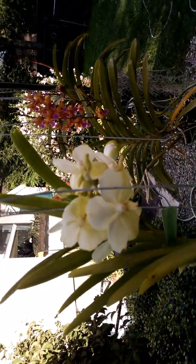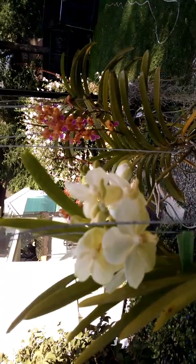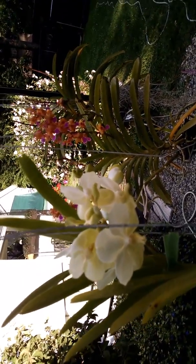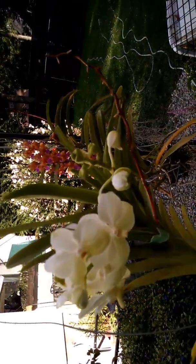This is Wednesday. We only had just a quick one today because I will be having a special one tomorrow on an unpacking of 13 orchids from Andy's Orchids. And these will be different species than what I've had before.